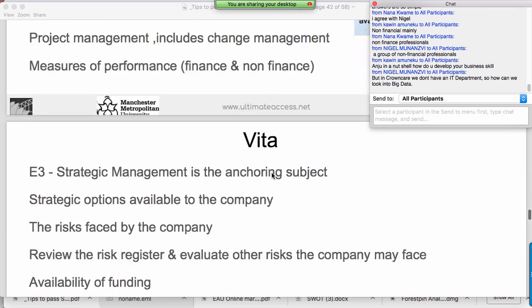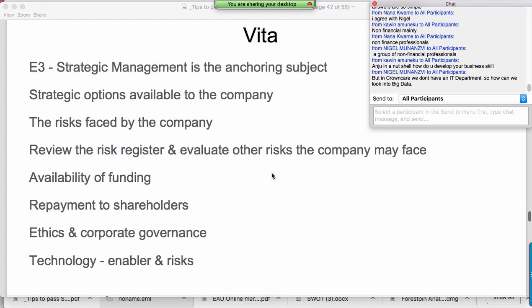Okay, so now let us look at Vita. If I'm looking at Vita, as I mentioned, your anchoring subject is strategic management. There can be a lot of options available to you: new products, new markets, growth opportunities, a lot of things. But then you need to also understand the risks that are faced by the company. Why are we looking at the risk? The reason is we need to ensure that we give value to our shareholders, who are our principals. We are the agents. We need to create value to our shareholders, so we need to minimize and manage our risks.